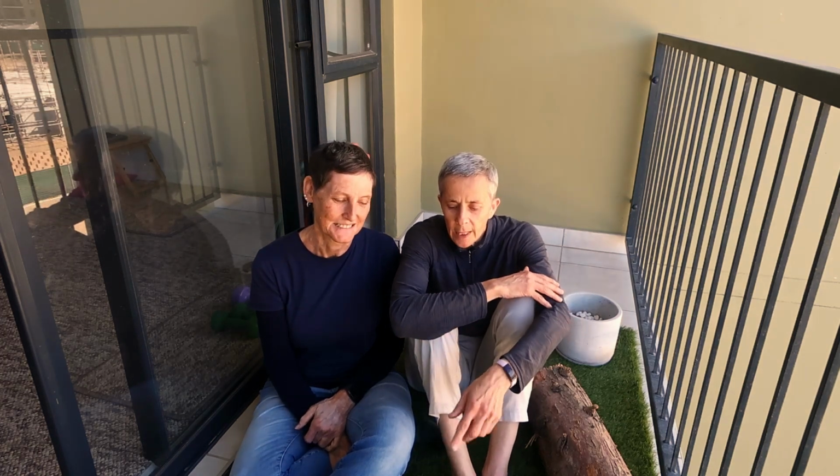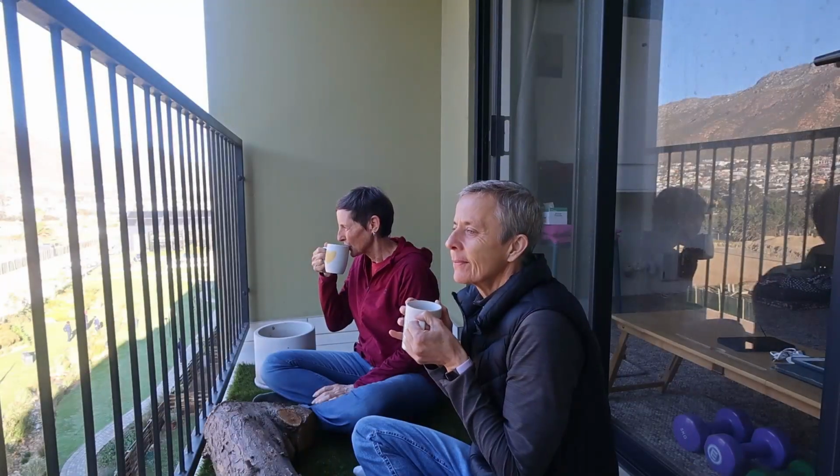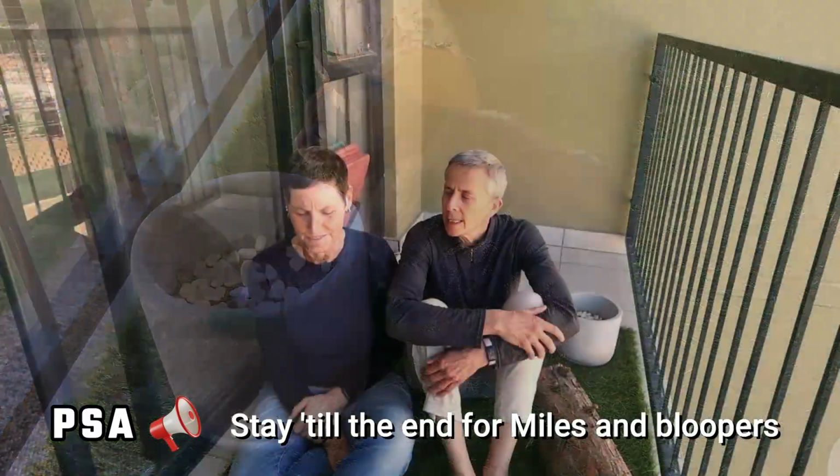So we put in this artificial grass, and we went and fetched a log for Miles, which he ignores studiously. We thought he might use it to sharpen his claws, but you'll see when we do the lounge, he's got one of those artificially made sticks that is his favorite. We sit out here sometimes when the weather's quite nice, and we have coffee or tea or something to eat. But mostly Miles sits here and he just enjoys the view. So it didn't turn out the way we expected, but Miles enjoys it, and that's all that really matters.